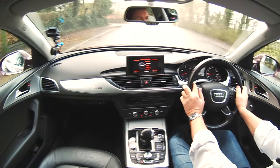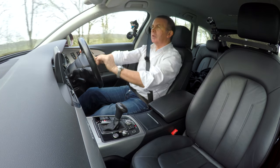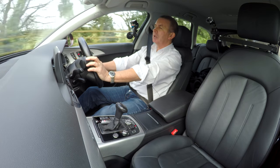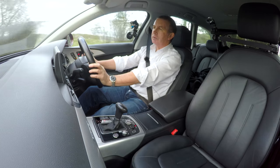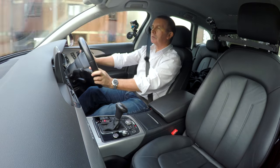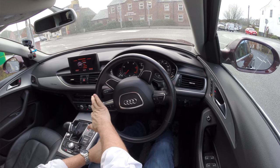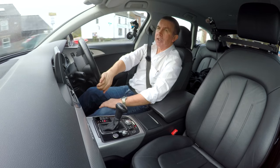It shows it's averaging 33 miles to the gallon, but it has been sat in our garage ticking over, so that won't do it any good. And also it's showing average speed of 19 miles per hour, so I should have reset that on this test drive to give us a more accurate indication. It tells you what's consuming energy to help you drive more efficiently. I think it's showing there the air conditioning.